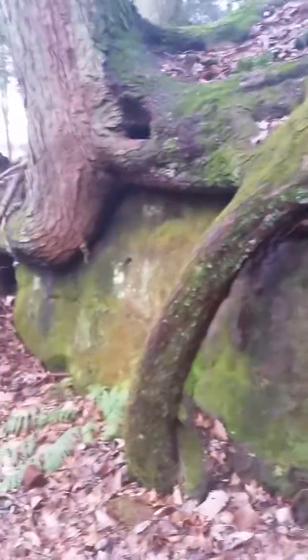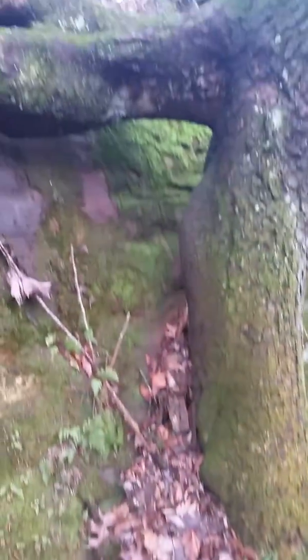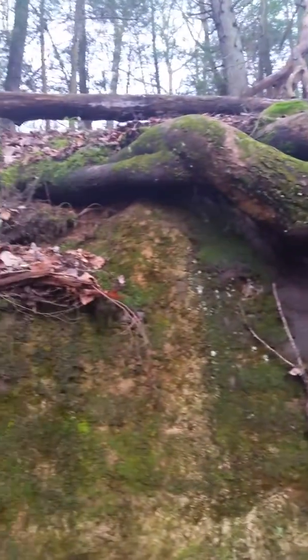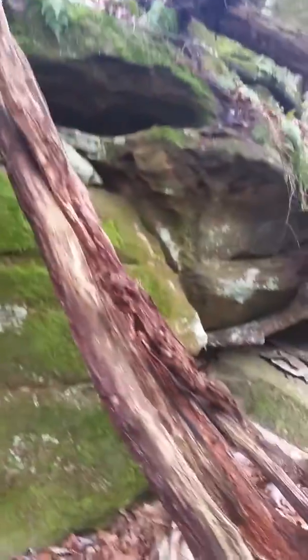And then here's another huge rock covered in trees and moss and dirt. And the tree branch grew up and grew right into the ground. There's a little mini cave back there.